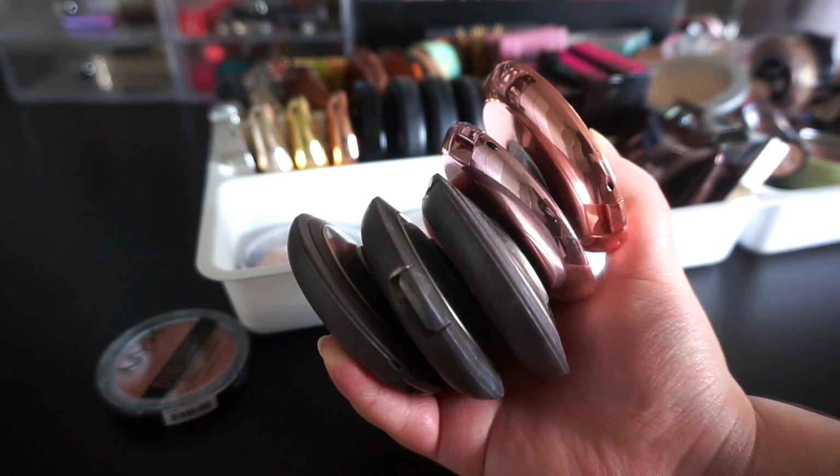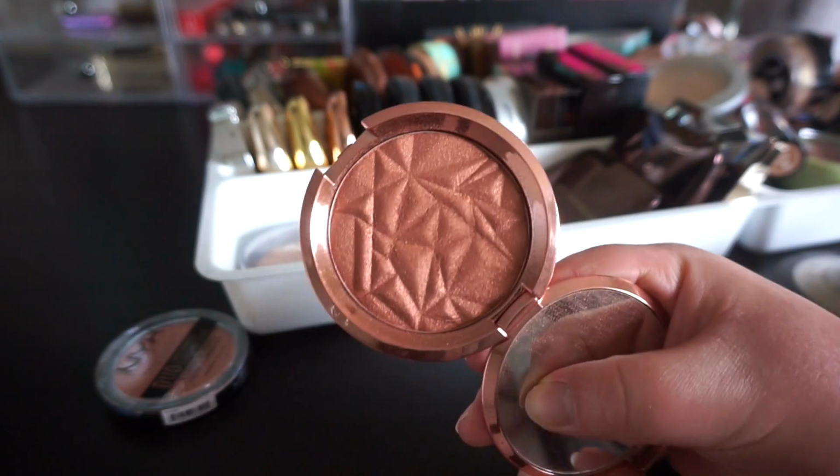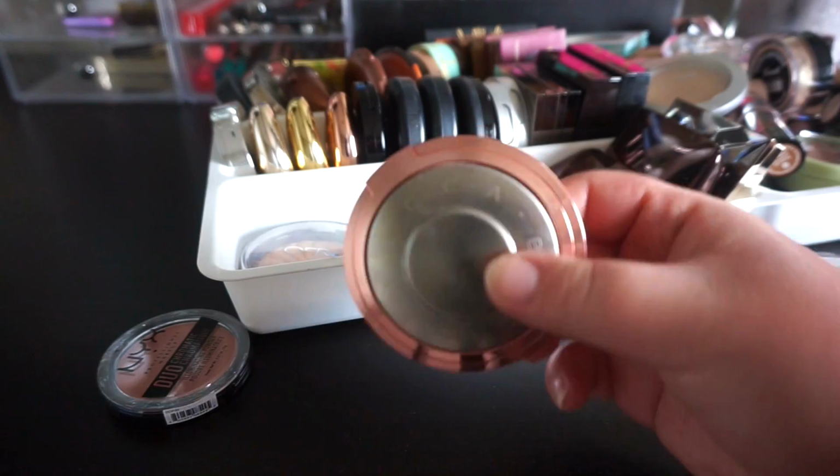I'm going to be keeping all five of my Becca Shimmering Skin Perfectors, but I'll open them up quickly and show you which ones I have. So we've got Blushed Copper. This was in the limited edition packaging when it first came out. They actually sell this as a blush now.